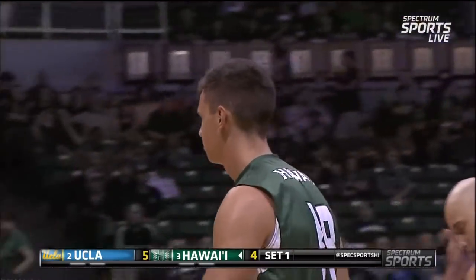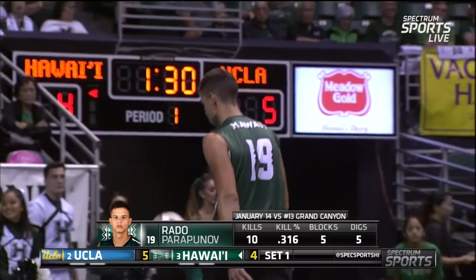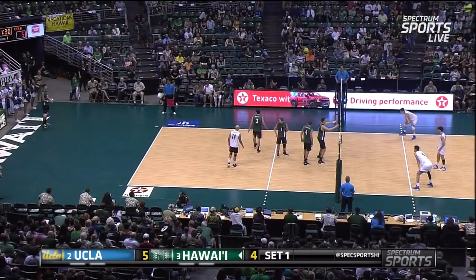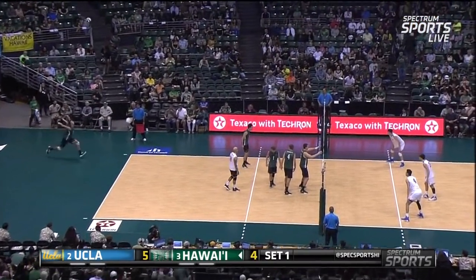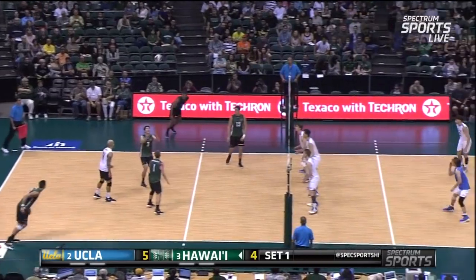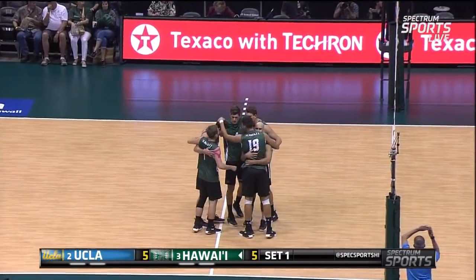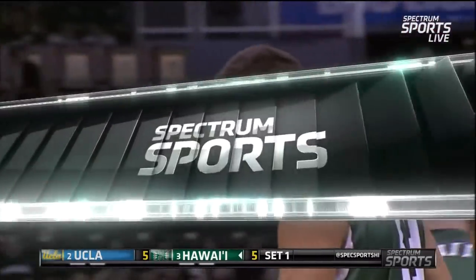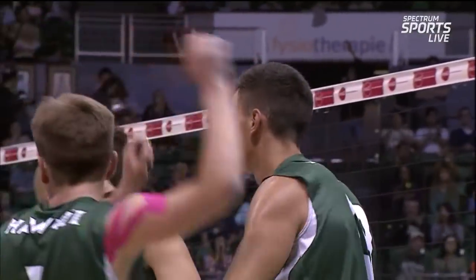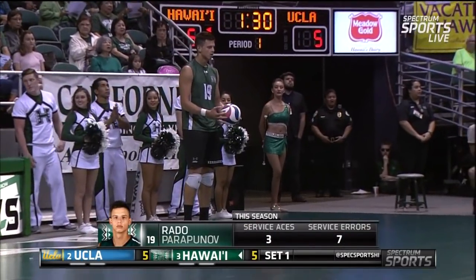Now, these are two teams that come into this match unbeaten, but not all undefeated records are created equal, right, C-Mac? I mean, you have Hawaii, which traveled onto the continent for the Grow the Game tournament, where they played teams that aren't necessarily brand name opponents. Meanwhile, you have UCLA coming off of the AVCA Men's Showcase that it hosted, where it beat not only Penn State, but also the two-time defending champ Ohio State. As Rado Patapunov, another monster crush. You're right, on two different schedules, two undefeated teams, and Rado delivering again. In fact, UCLA already has three wins against top 10 opponents this young season.